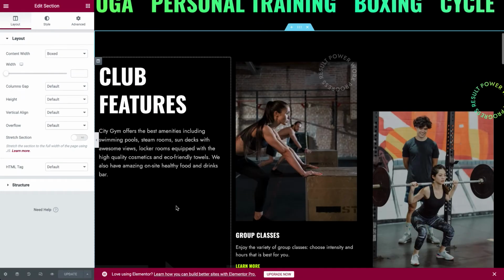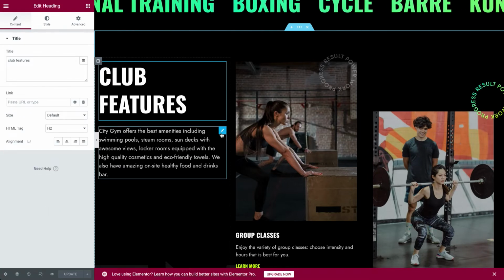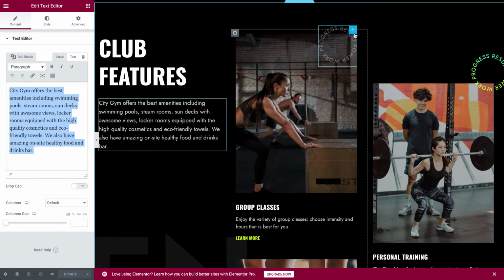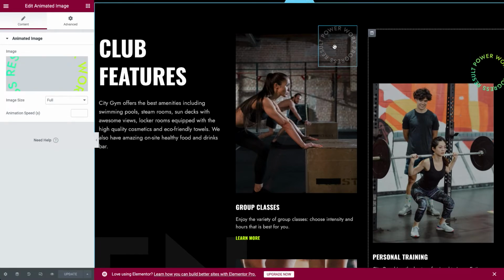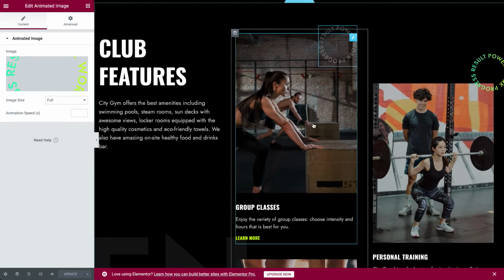So here we have this information on the left. Simply click on the edit icon and edit text here. We also have these beautiful items, this animated text. So it's an image that is animated. You can upload your own image right here and it will be animated in the same way. So simply click on the icon and upload your image right here.